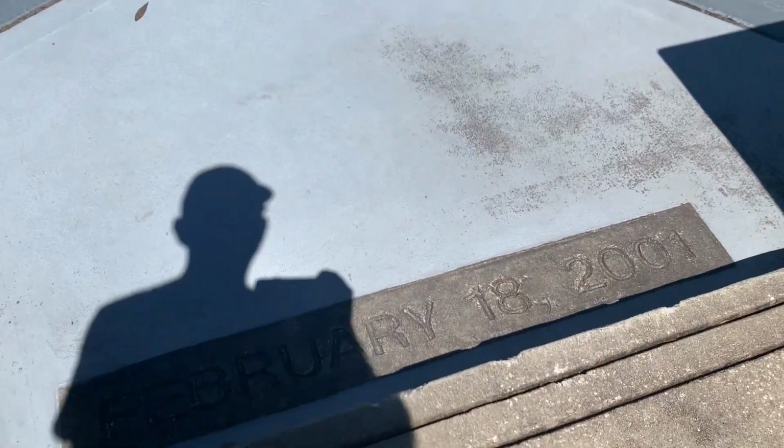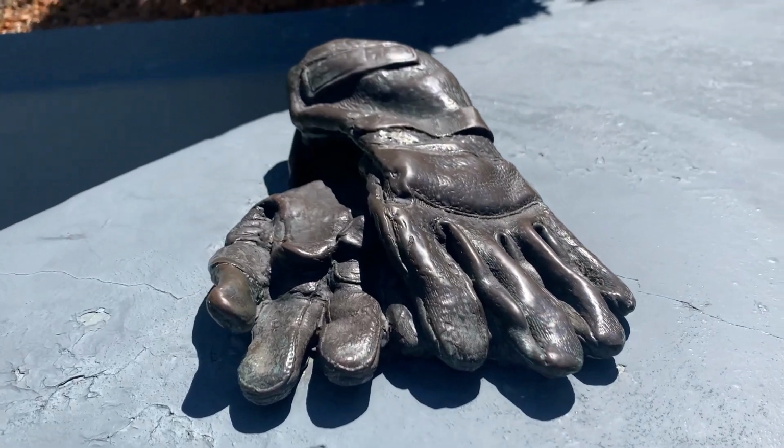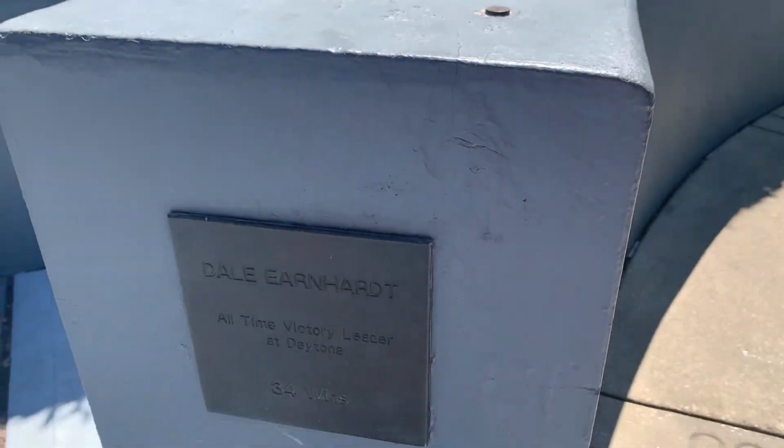All the way up until his death on February 18th of 2001. All right, guys, thanks for coming along. It's only fitting to end this tour with Dale Earnhardt. 34 career victories, most all-time at Daytona. Ended here on February 18th of 2001. Thanks for coming along. Until next episode, we'll see you around.